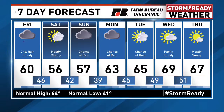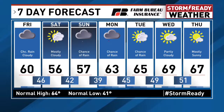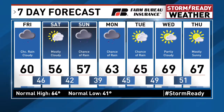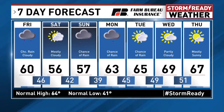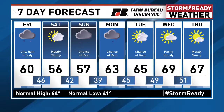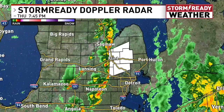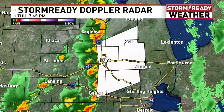There is now a new special weather statement. I'll show you that here in a moment. It is including the city of Flint, so it's Genesee County. Just to show you where that special weather statement is, that is from our storms here that are ongoing right now. You can see that white box. That is our special weather statement.